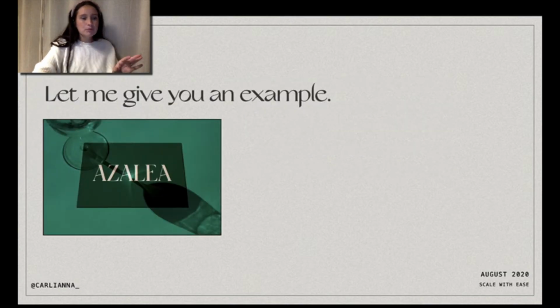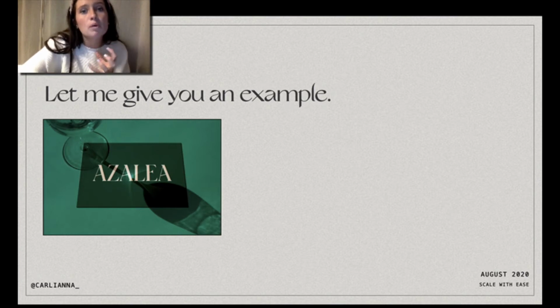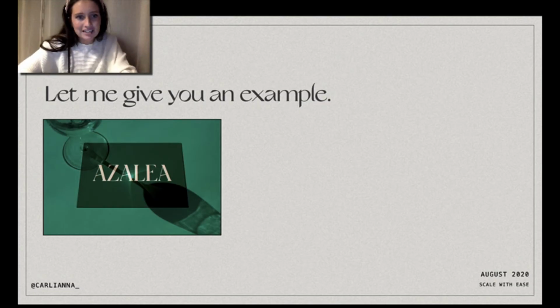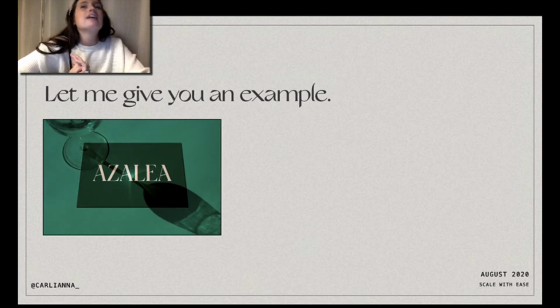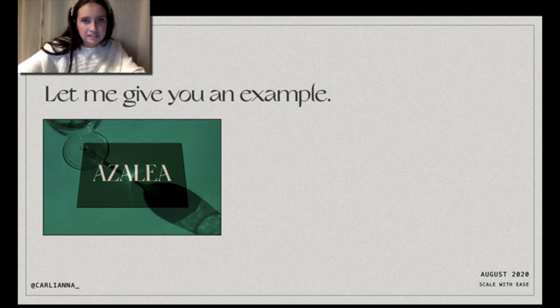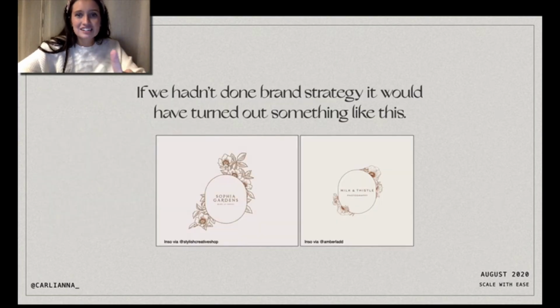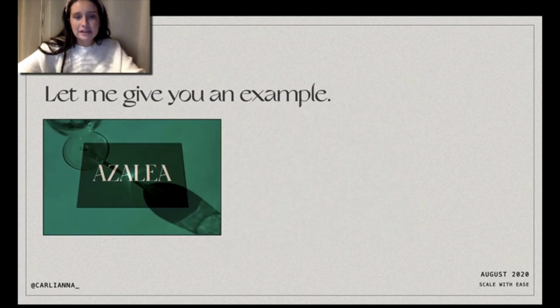So before we dive into how to do this, I just want to give you an example to recap everything we just talked about, why brand strategy is so important and why it can do this, because of this brand right here. This is a finished brand that I did with a client, the Azalea, which is an awesome, beautiful brand. And this was the finished result. It was beautiful. But honestly, if we hadn't done brand strategy, it would not have turned out anything like this at all. In fact, it would have turned out a little bit more like this, which again is beautiful and amazing. And I love this work, but it's super different from this.